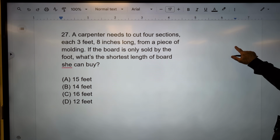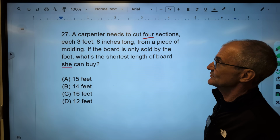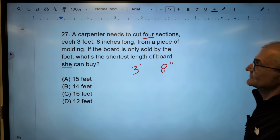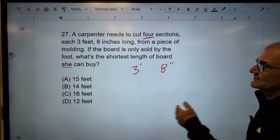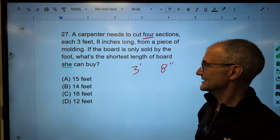Problem number 27. A carpenter needs to cut 4 sections of wood, each 3 feet 8 inches, from a piece of molding. The board is only sold by the foot, so I have to round up. What's the shortest length of board?